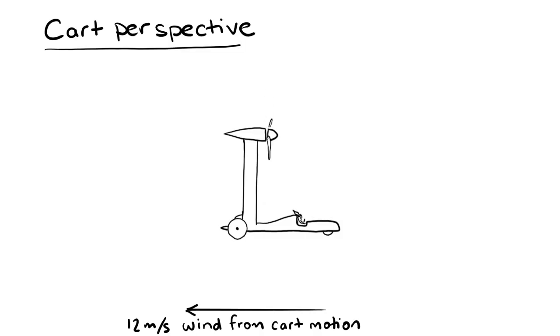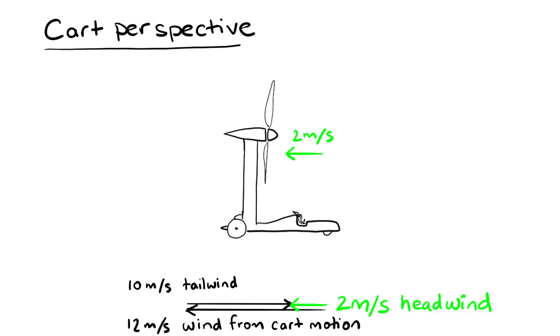From the perspective of someone standing on the ground, the air slows down across the propeller. And from the perspective of the cart driver, the air speeds up across the propeller. It sounds like a paradox, but it's not. If we go through some very simple numbers, we can show that there's nothing weird going on here. Let's say I'm driving the cart, moving at 12 meters per second relative to the ground, and I have a 10 meter per second tailwind relative to the ground. So I see a 2 meter per second headwind, and the propeller accelerates air through its rotor to, let's say, 4 meters per second. So the air's accelerated from 2 to 4 meters per second, and as a result, there will be a thrust force.